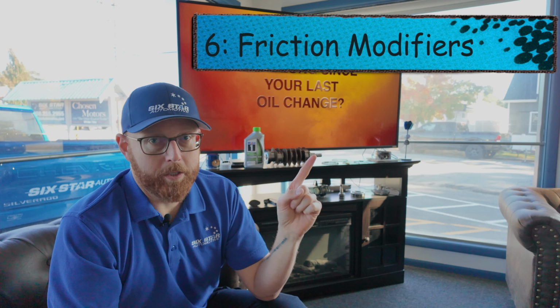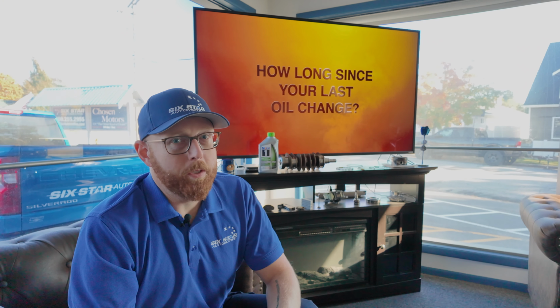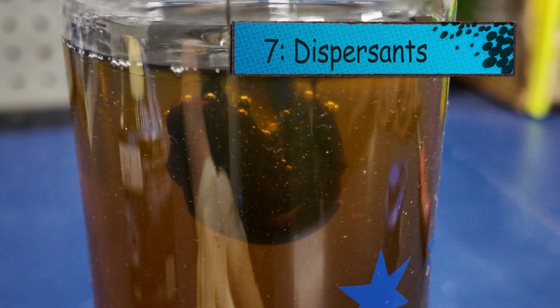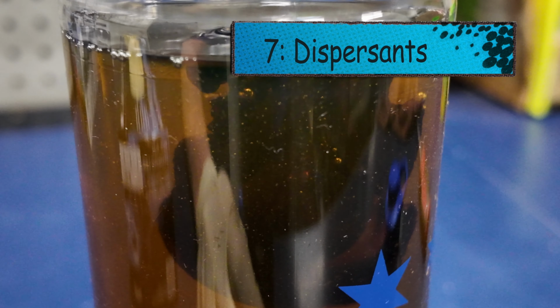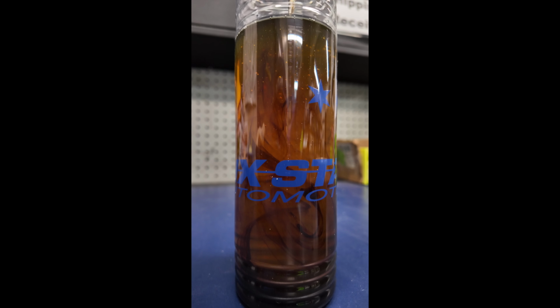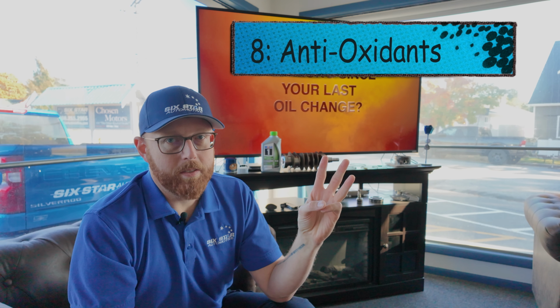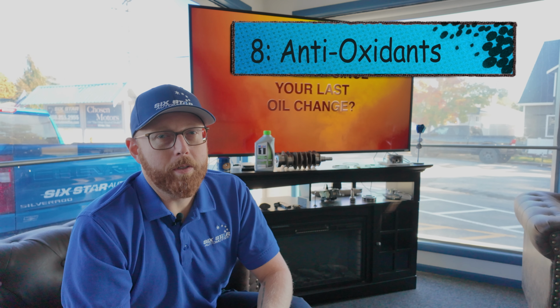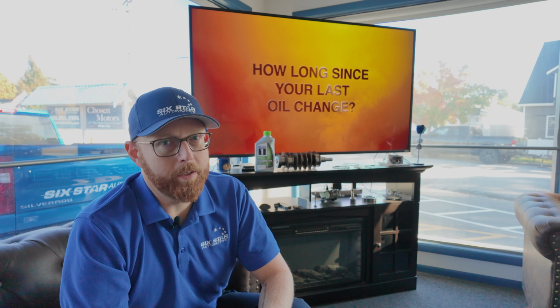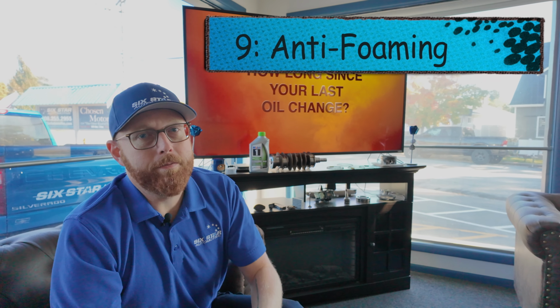I'm running out of fingers. Friction modifiers. These additives are used to enhance the frictional properties of a fluid. Think Lucas. A very important one, dispersants. These additives hold particles in the solution of the oil until the oil is drained. Antioxidants. These additives are considered to be among the most important in the engine oil. Everybody knows about oxidation. Oxidation, bad. Antioxidants are very good.